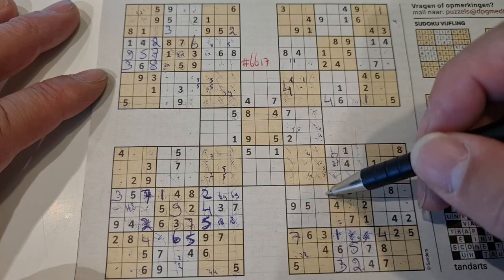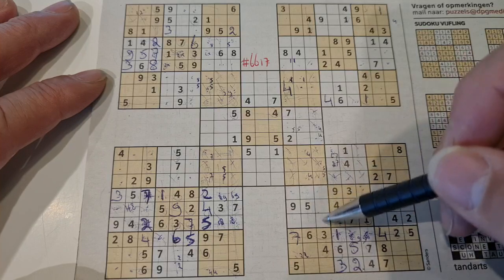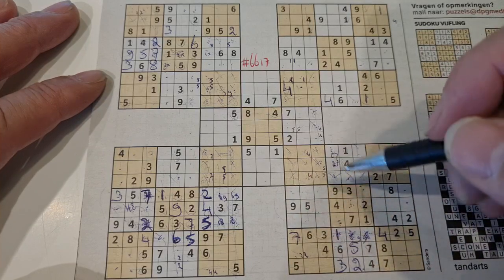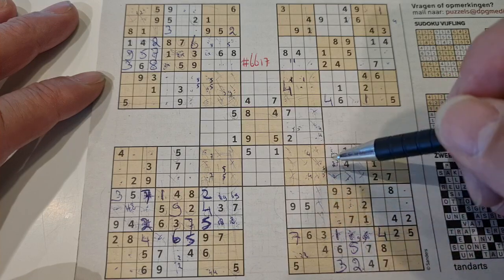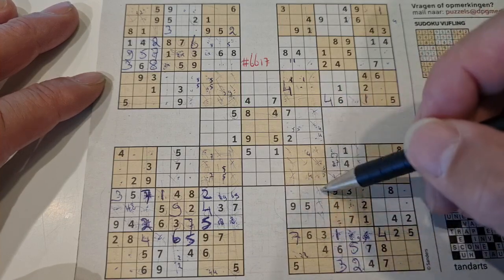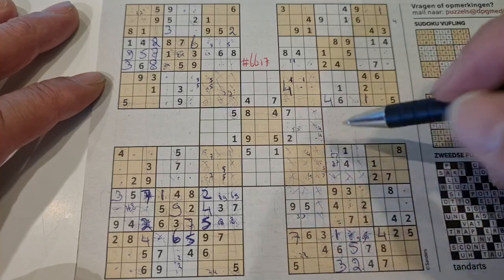Need a 3 here. 7 missing numbers in this big square. One of the missing numbers is 3. We have a 3 in this column, so no 3 in these 3 boxes. We have a 3 in this row, no 3 in those 3 boxes. So the 3 in this big square could be here, could be there.